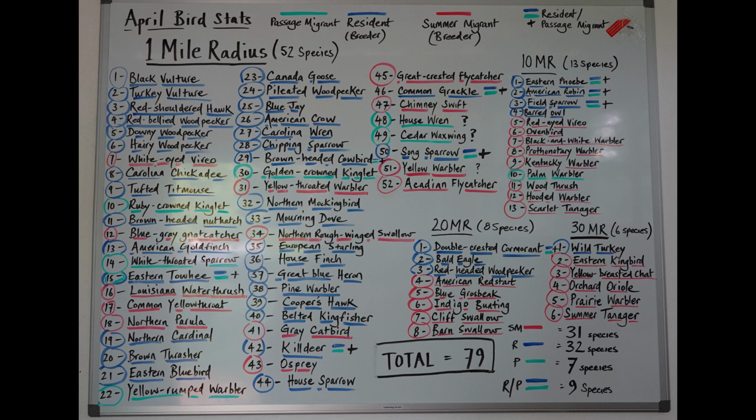A species underlined in green indicates a passage migrant, i.e. a bird moving through from wintering areas to more northerly localities to breed. The main ones here are the yellow-rumped warbler and the white-throated sparrow.